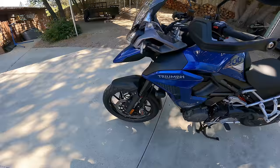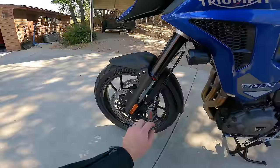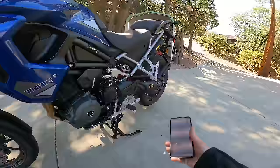Let's talk about the brakes and then the suspension. So for brakes, you have these four-piston Brembo Stylema calipers, which are a very, very high-end braking unit, hooked up to twin 320-millimeter discs in the front. And then on the back, you have a single 280-millimeter disc hooked up to a single-piston caliper.